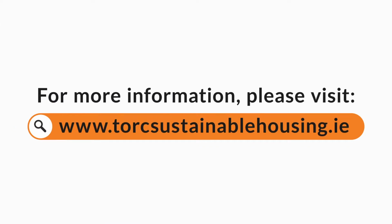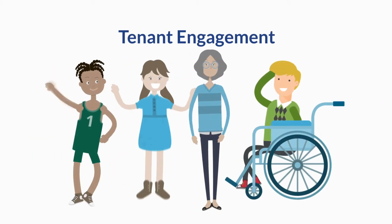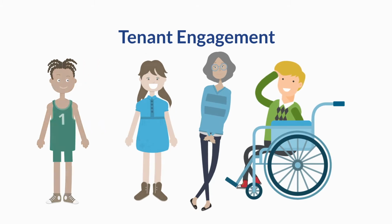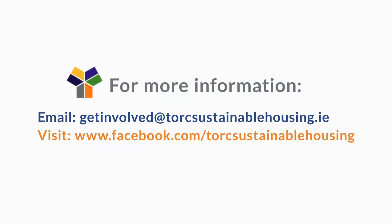TORC contact details. Tenancy information guides and translation tools are available on our website. TORC is committed to providing our tenants with a range of ways to have a say in how their housing services are delivered and to get involved in the community. There are many types of engagement opportunities you can get involved in. For more information, please contact your tenant engagement officer.